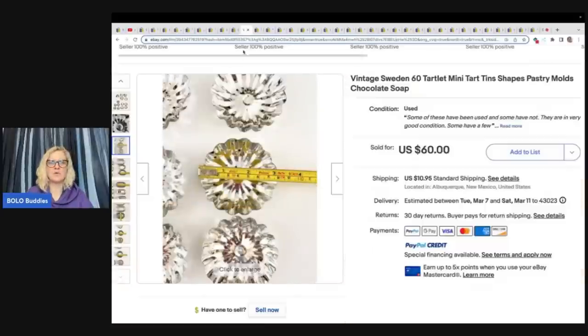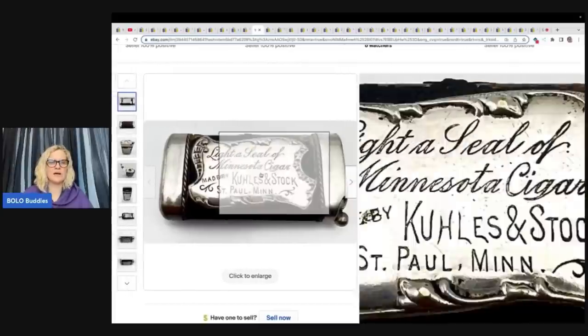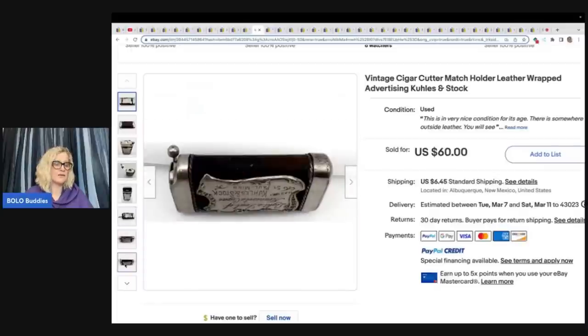That is an awesome one right there, one that most of us would probably walk right past. Vintage cigar cutter, match holder, leather wrapped, advertising. I think I pronounced that correctly. This is what it looks like. So lots of good photos that show the item. She purchased a lot of 25 lighters for $45, sold many of them already, and took a best offer of $45 plus shipping on this one.